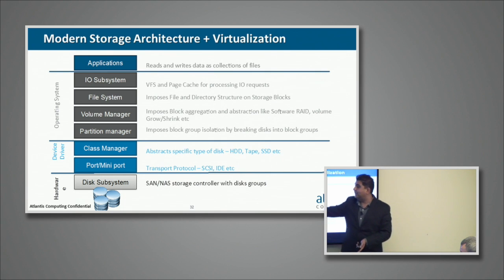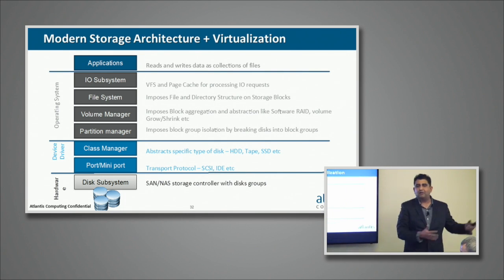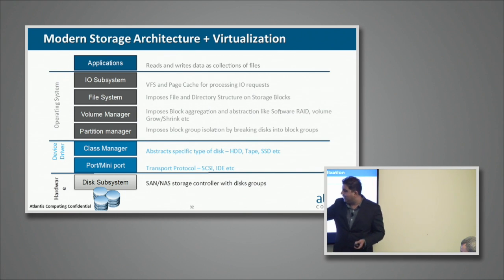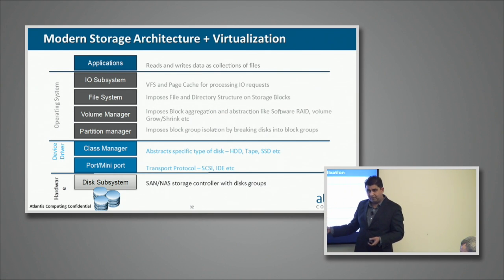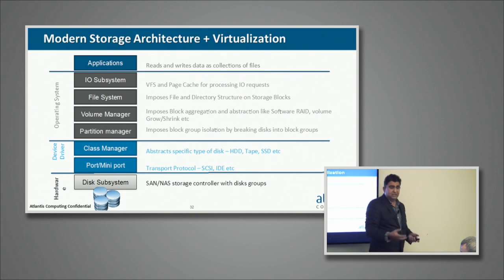Where it actually resides is delegated down to the volume manager and the partition manager that actually move data back and forth between the file system and its physical representation on the storage. And the beauty of the Windows model of the Wintel architecture is that we have this very diverse set of device drivers that allow us to literally take any kind of storage, any kind of peripheral, and plug it in as long as you can expose the peripheral's capabilities through a standard set of APIs, through a port driver, a mini driver, and a class driver into the storage subsystem. So this is how it's been built.